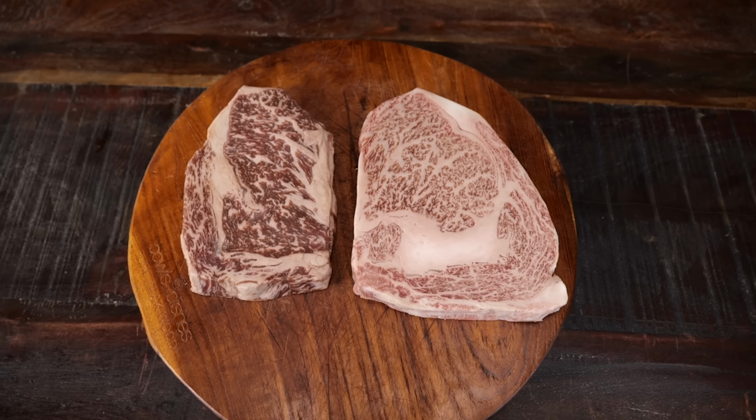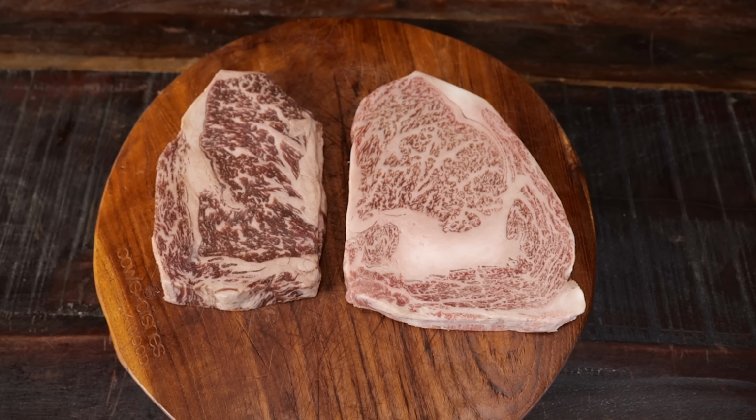Well, in itself it's not a problem, but you can see the difference in the beef. You can see that there's way more meat and less fat. But what is going to be the difference between these two steaks? Let's fire up the grill and find out.